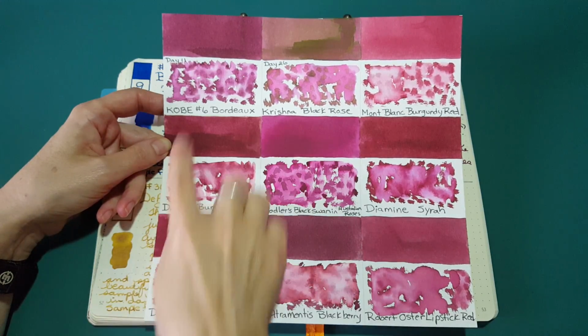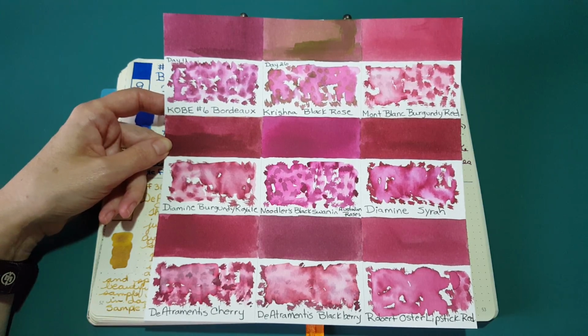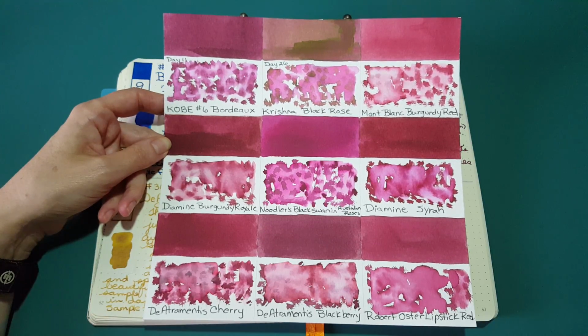So I was having trouble deciding which one was most like the Bordeaux. I don't know that I need to know. I just like comparing them, actually, myself. I really like to see what they do also when they get wet.